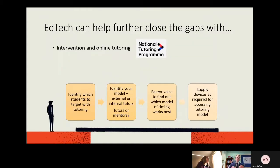So it can actually help in lots of ways as well. We've discussed this briefly: intervention and online tutoring. Obviously you've got the National Tutoring Programme out there, but once you've got your diagnostic assessments done, it can help you identify much more clearly which students to target with tutoring.